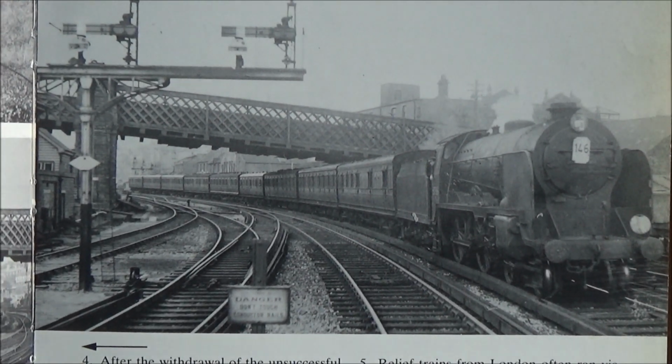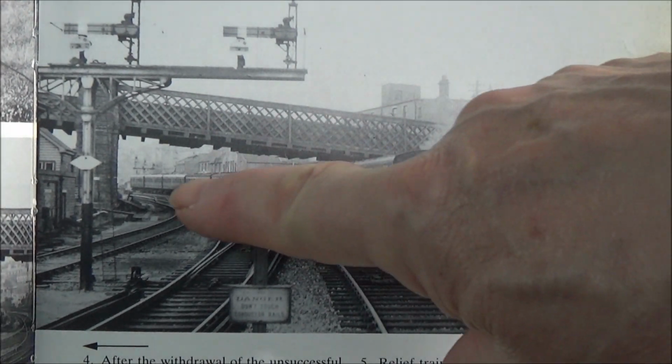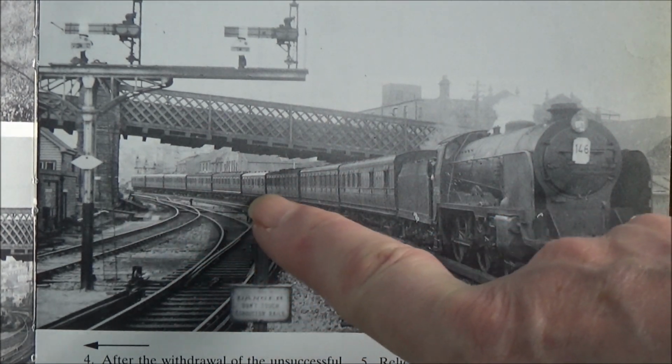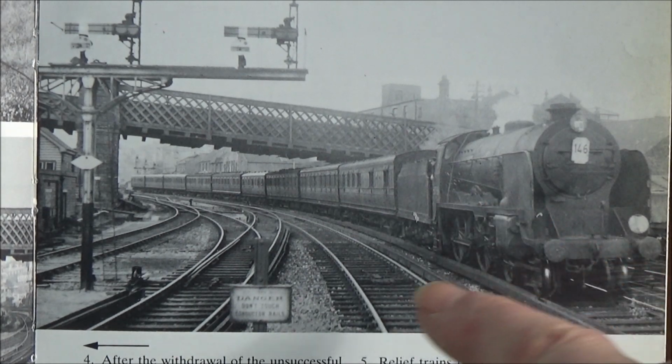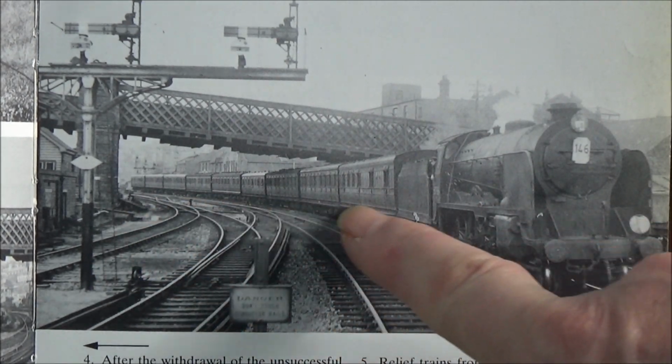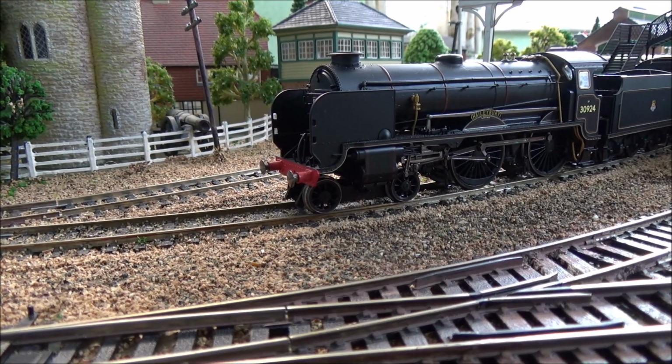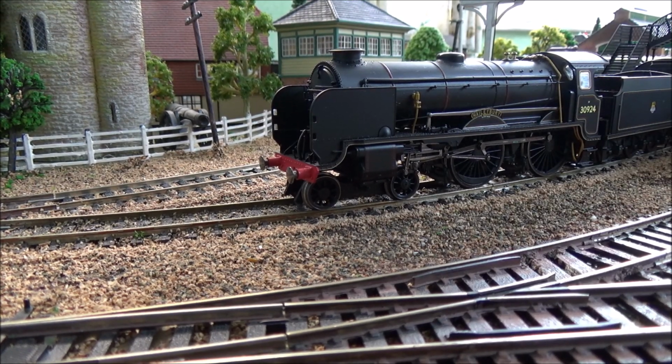If we look here, we see we've got a schools class hauling an assortment of coaches, and it's going to Hastings Station. This is a relief train that goes via Ashford instead of via Tunbridge. Here we have represented the train in the picture with the Hornby model.